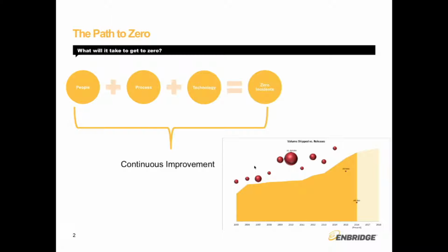So since we've had our Marshall incident 2010, we've done a ton of focus on continuous improvement. When you focus on it, the results come. So what you'll see is that we started getting much smaller volumes released, and now we're getting much, much smaller number of releases. So when you have this focus, the results will come.